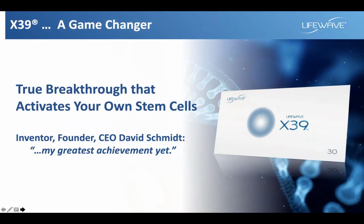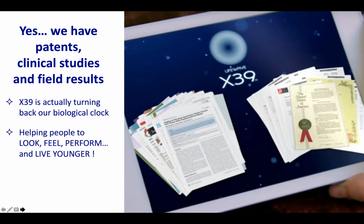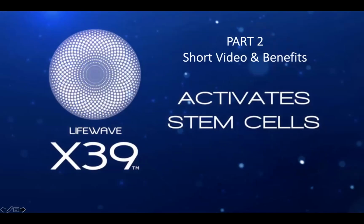X39 truly is a game changer. It's a true breakthrough that activates your own stem cells. And our founder and inventor, David Schmidt, says, this is my greatest accomplishment yet. So yes, we have patents. Yes, we have clinical studies. And yes, we have field results proving X39 actually turns back our biological clock, helping people to look, feel, perform, and live younger. And what I'd like to do is show you a short video and then go over some of the benefits.